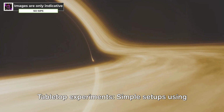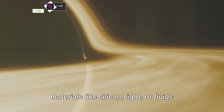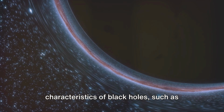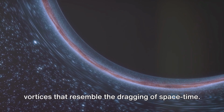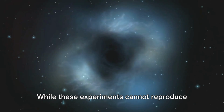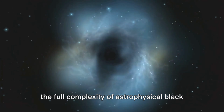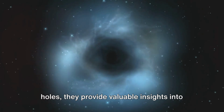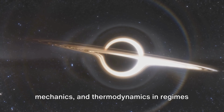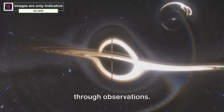Tabletop experiments. Simple setups using materials like silicon, light, or fluids have been used to mimic certain characteristics of black holes, such as the bending of light or the formation of vortices that resemble the dragging of space-time. While these experiments cannot reproduce the full complexity of astrophysical black holes, they provide valuable insights into testing theories of gravity, quantum mechanics, and thermodynamics in regimes that are difficult to probe directly through observations.